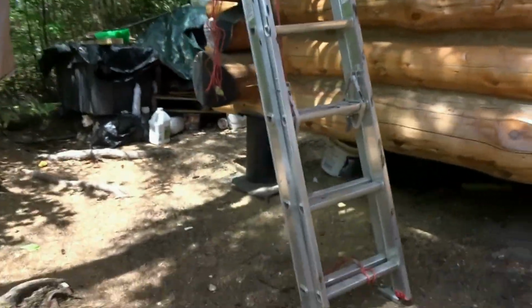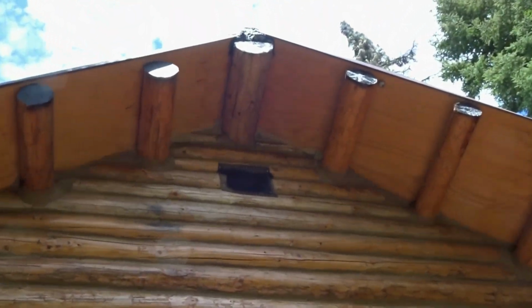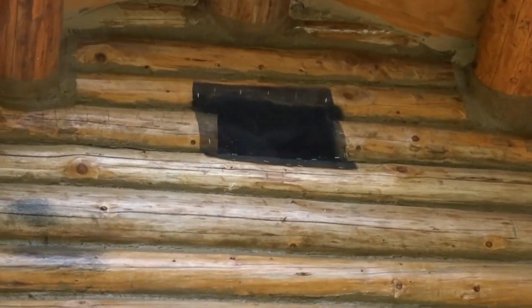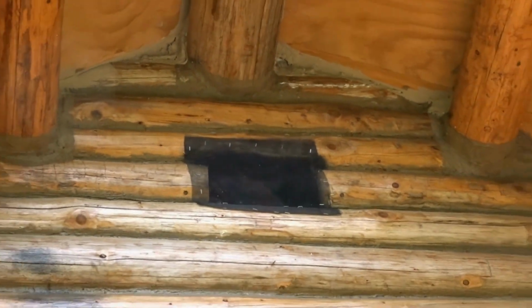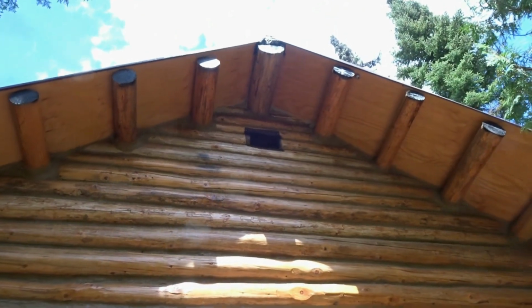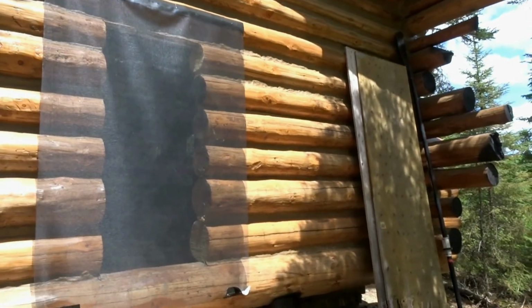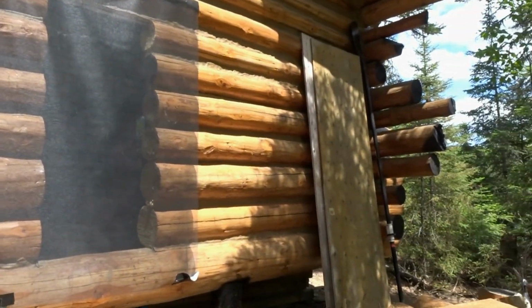I also finished off the top, put a little vent in up there to let air in and out, release the heat. That'll help the roof and it'll make it a lot more comfortable in there. And I cemented both ends of the ridgepole. That's it for now.